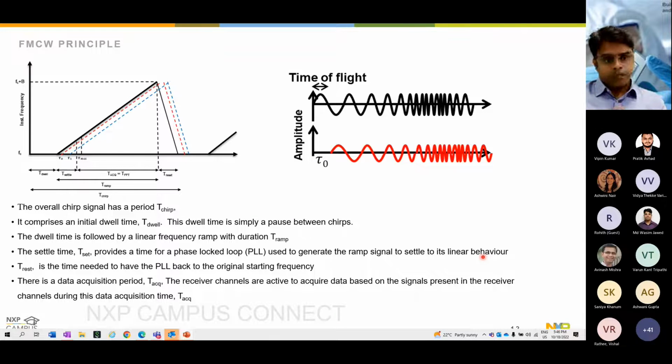In FMCW radar, it works really differently. As I said, I use the term 77 gigahertz radar, but it's not 77 gigahertz. It's not like there is a frequency of 77 gigahertz which is transmitted. FMCW radar means there's always a band of frequency linearly varied like this. At time t equal to 0, there is some frequency, and at time t equal to, let's say, 10 microseconds or 20 microseconds or 50 microseconds, there's some other frequency. So you transmit a continuously varying frequency starting from FC and going to FC plus B. Often these frequencies range from 76 to 81 gigahertz, which is the band available.